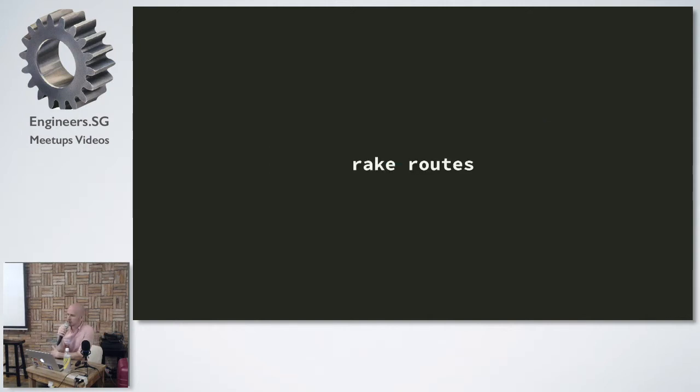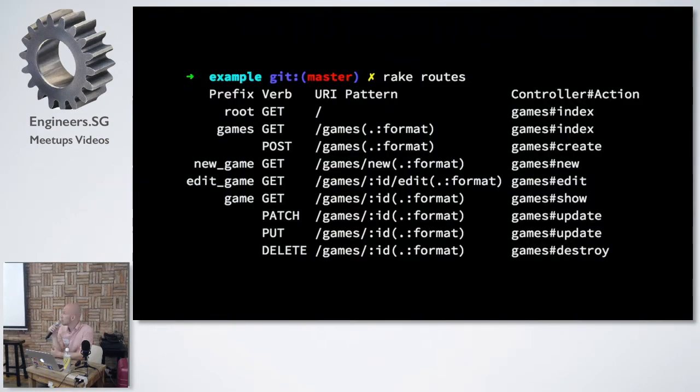To get a list of all our routes, what we can do is in the terminal we can type the rake routes command. So you can go ahead and do that now. So the rake routes command will give you a list that looks something like this. And we can see in the list that routes have been generated for us for the games resource for all the basic CRUD actions.